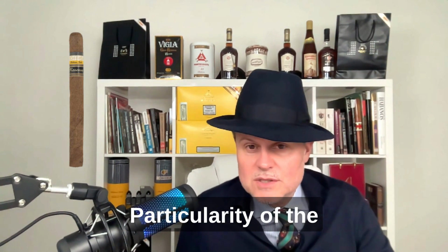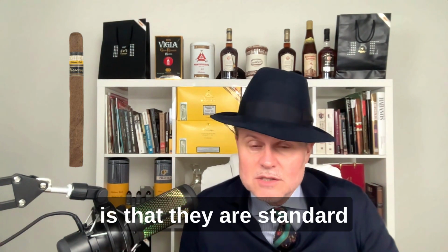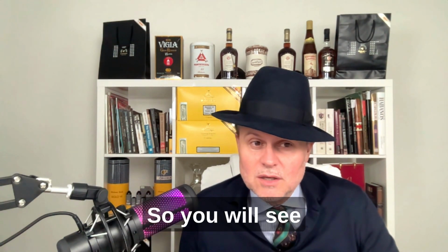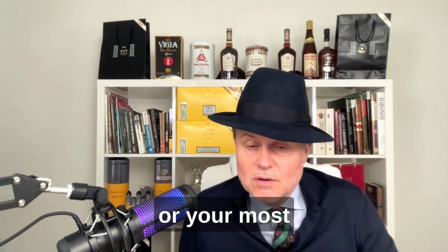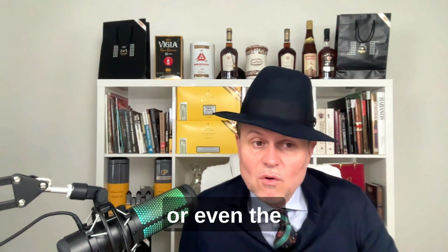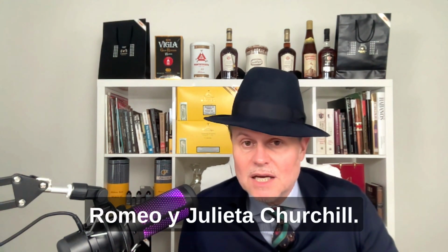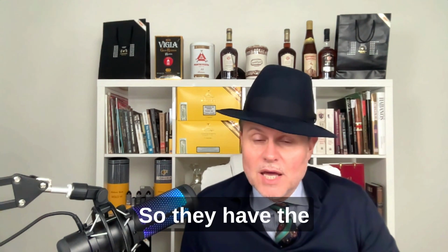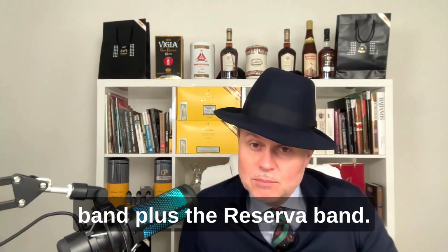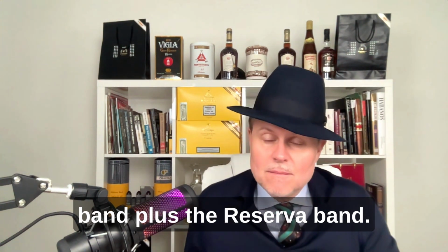A particularity of the Reservas and Gran Reservas is that they are standard production cigars. So you will see your famous or most common cigars like Partagas D4, Monte Cristo number 4, or even the Romeo y Julieta Churchill. So they have the standard production band plus the Reserva band.